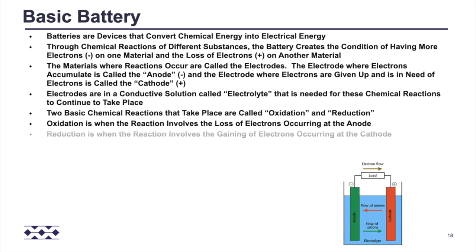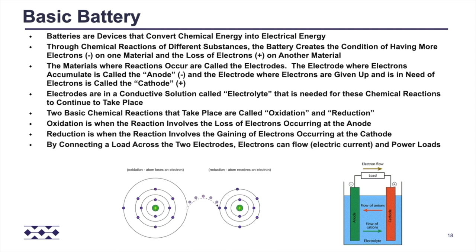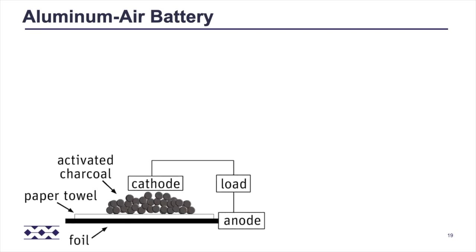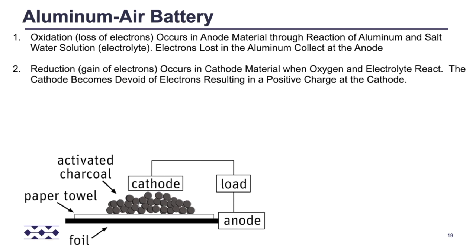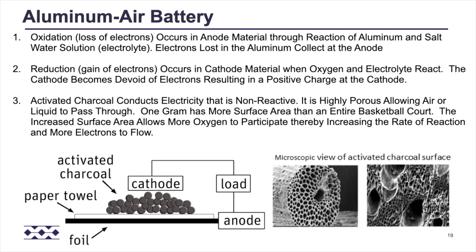So let's talk a bit about batteries. Batteries convert chemical energy into electrical energy. Through chemical reactions between different substances and an electrolyte, electricity is transferred from the anode to the cathode where the electrons are collected. Now, this in principle is the concept of oxidation and reduction, and we're going to make a battery that uses this by creating reactions between the aluminum and the activated charcoal where the electrons are collected.